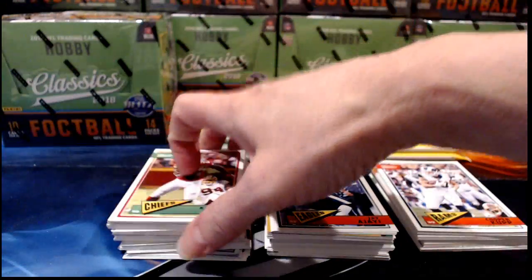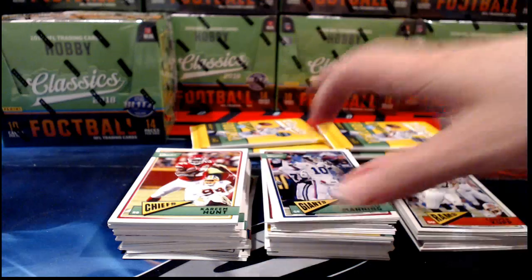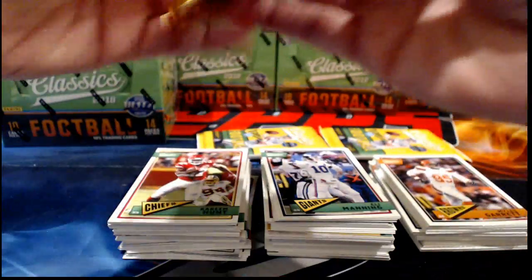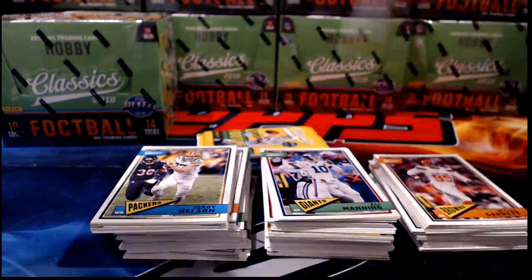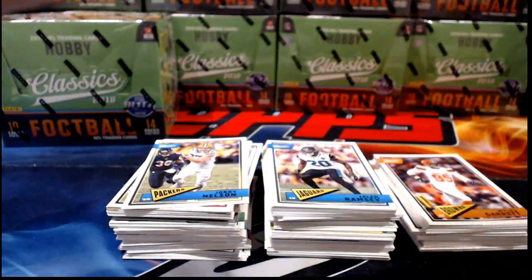If the chrome is a refractor but has, you can call it yellow, you can call it gold, whichever you prefer, I'm going to call it gold. Has a gold border and it refracts. It's going to be numbered to 65. We will find timeless tributes in here. Timeless tributes with a gold border will be numbered to 99. Timeless tributes with an orange border is numbered to 25. Timeless tributes with a blue border is numbered to 10.